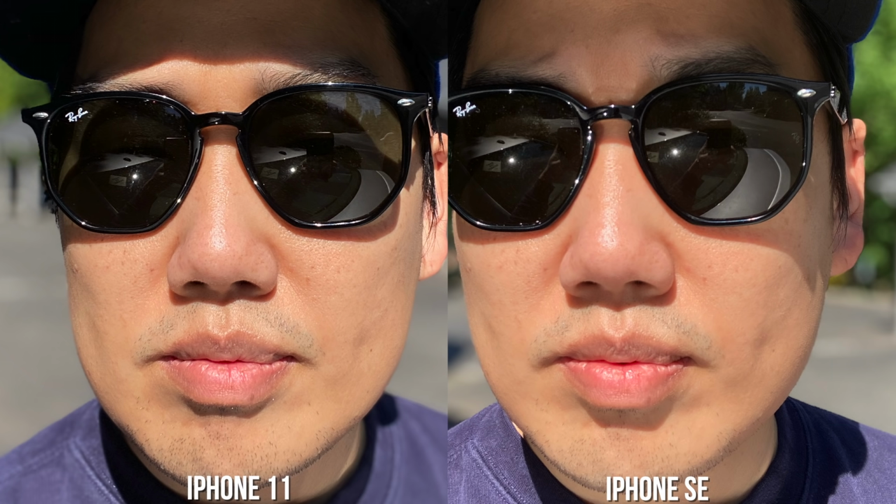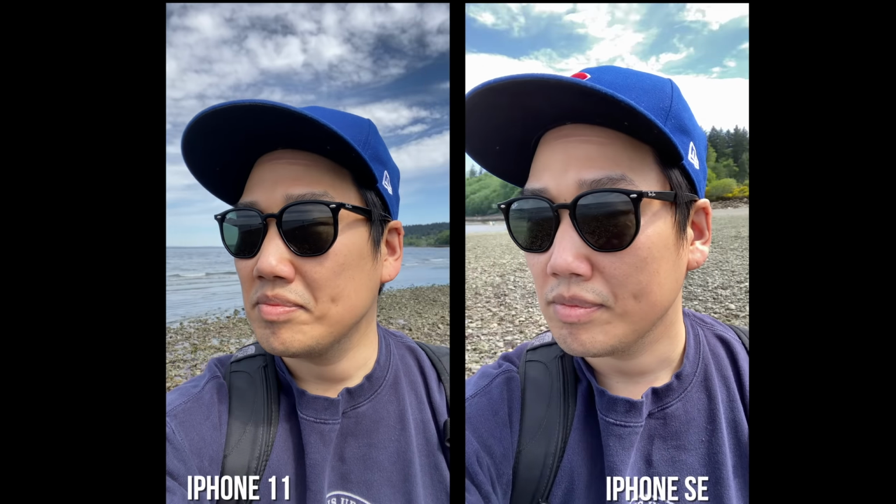I am noticing that the SE will process the image a little more. You can tell if you punch in a little bit that there's not as much detail in comparison to the 11, but it's not a major difference in my opinion. Now video quality on the 11 is going to be better with the 4K resolution, and it handles dynamic range better, especially when shooting in overexposed areas. But again, it wouldn't be fair to say that the video quality on the SE is bad. It's more like the video quality on the 11 is just really good, probably the best on any phone right now.